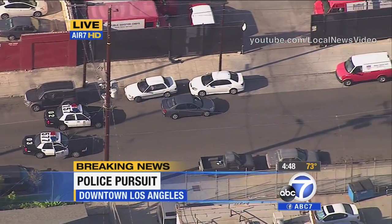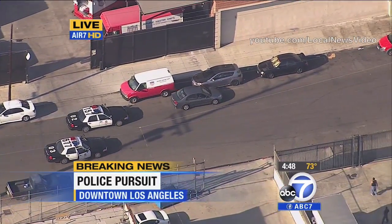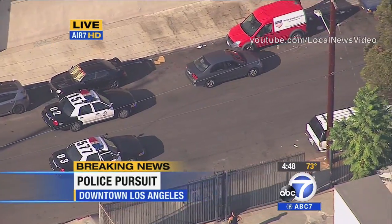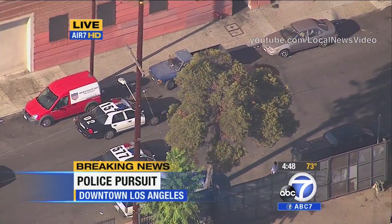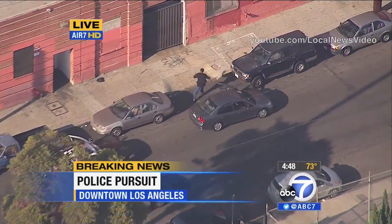Now, this is a grand theft auto suspect, and according to LAPD officers, there are a number of people in that car. That means the suspect, there could be additional suspects, there could be hostages. We just really don't know right now, and that's why LAPD are keeping a little bit of a distance here. This is Cordova, a little west of downtown LA and just a little north of the Santa Monica Freeway.